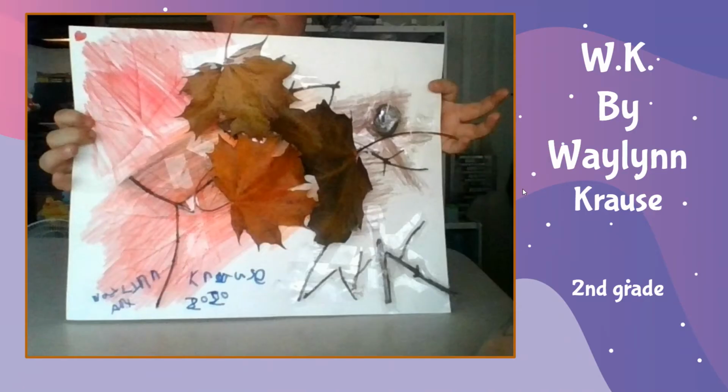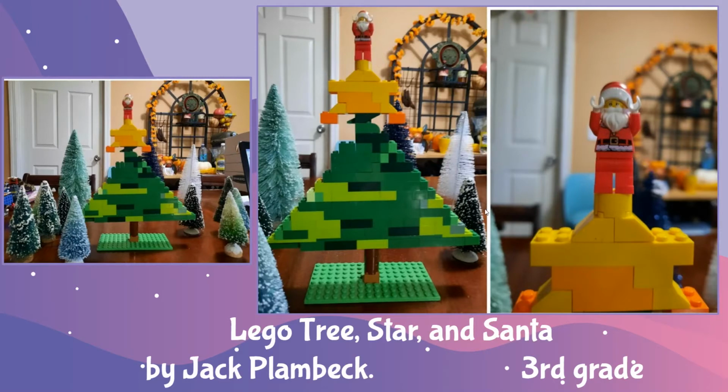Next we have leaf art by Waylon in second grade. Very cool, Waylon. Thanks for sharing. Here we have some Lego art by Jack in third grade.